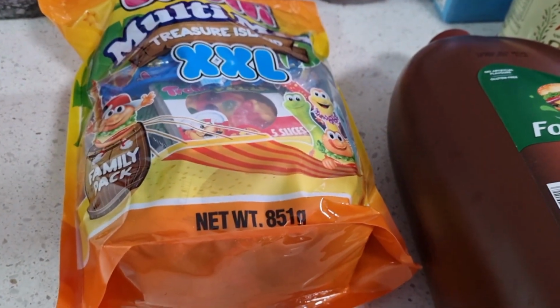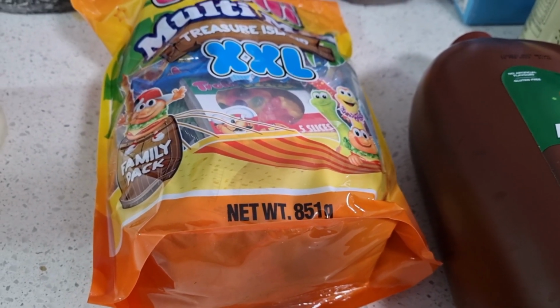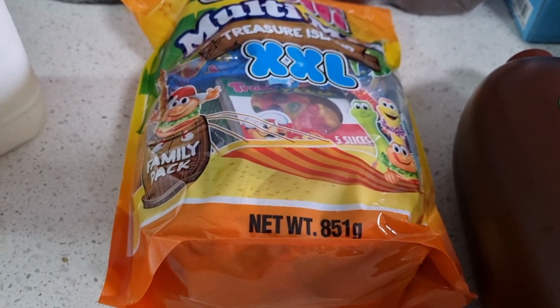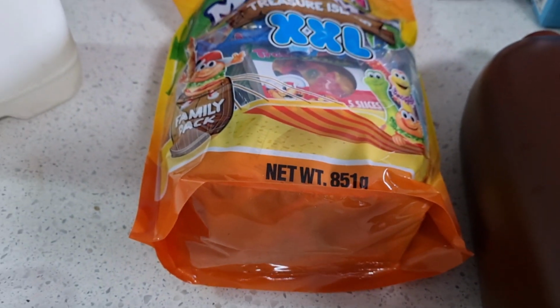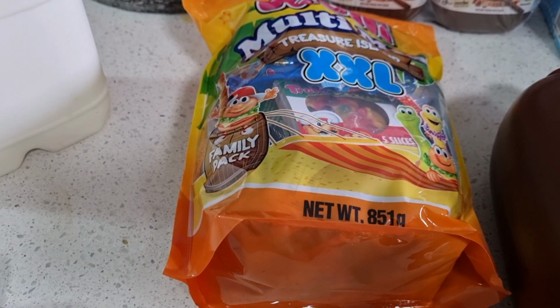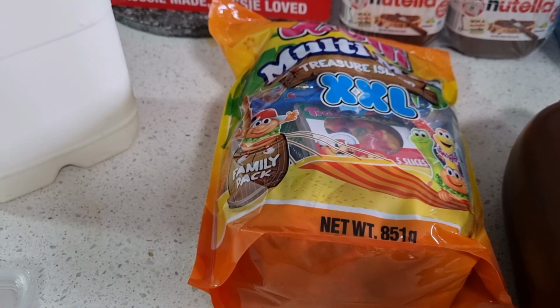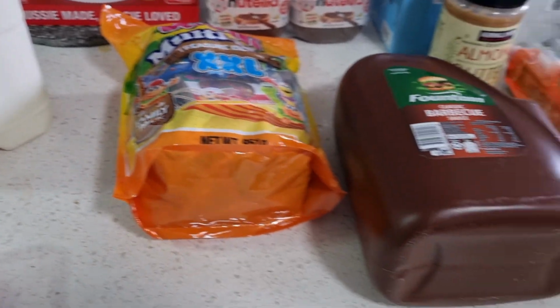I got these trolley lollies for hubby. He wanted a treat while we were there and these are one of his favorite lollies. And I believe it is 851 grams for the trolley lollies. I'm just finding it on the receipt. It was $9.89 for this big pack and he will demolish that, not a problem.